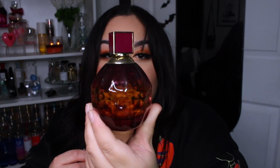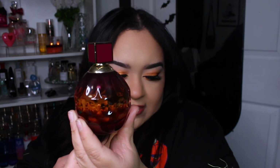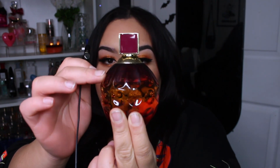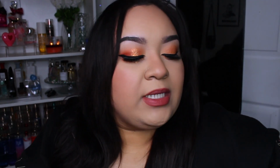I will be posting my Jimmy Choo Fever. I believe that's what it's called. This is the dent I made. That's not big either. Most of these have about the same amount of dents in them. I don't know if you guys can see the liquid, but it's right here. Not that big. And this one is also the 3.3 fluid ounce. If you like this one, I will be posting it on there if you want to snatch her up.